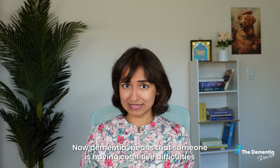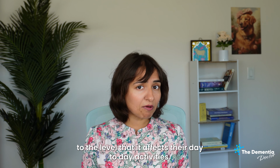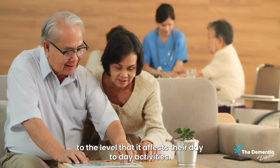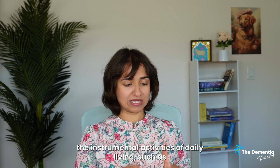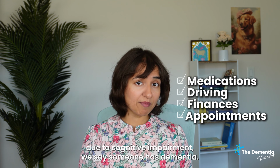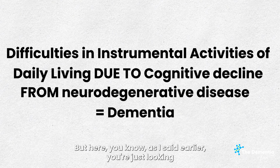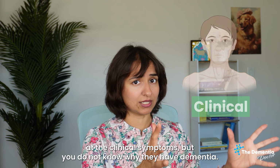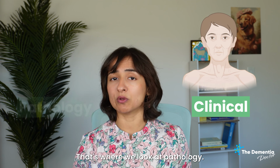Now, dementia means that someone is having cognitive difficulties to the level that it affects their day-to-day activities. More specifically, the instrumental activities of daily living, such as medications, driving, your finances, appointments, things like that. When these start getting affected due to cognitive impairment, we say someone has dementia. But here, as I said earlier, you're just looking at the clinical symptoms, but you do not know why they have dementia. That's where we look at pathology.